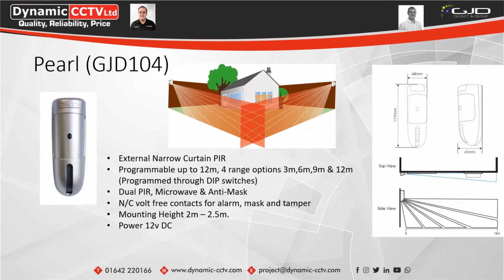So there's quite a few different programmable ranges on this one. So you can go up to 12 meter distance with 4 different range options: 3 meter, 6 meter, 9 meter, and 12 meter. And it's a dual PIR with microwave and also anti-masking. It's normally closed, fault-free contacts for the actual alarm trigger and the mask and tamper alarms as well. And this unit's powered by 12 volt DC, and this mounting height's a little bit shorter than the other ones, so this is between 2 and 2.5 meters on the actual heights of this one, and it will work down to minus 20 degrees and up to plus 55 degrees on this unit.